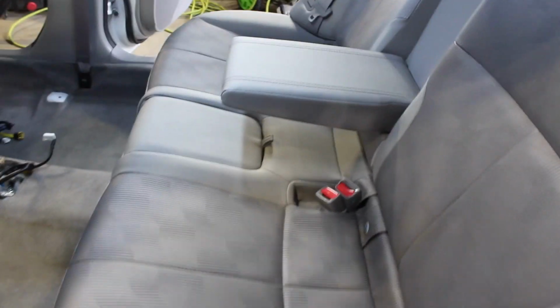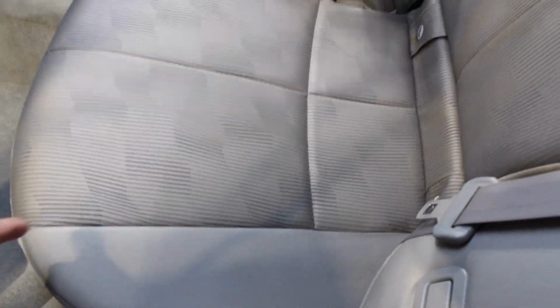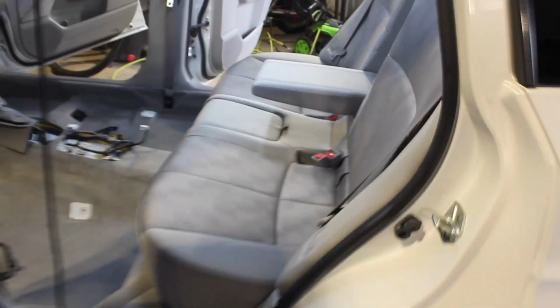Only difference is I watched out for parts like this that were not dirty or anything. I don't want to get any solution on them, because then that dirty solution might actually make these clean parts dirty. So when you're doing this, I had to be very careful, follow these seams, and just spray and make sure I don't get a lot of solution on the nice sections there.